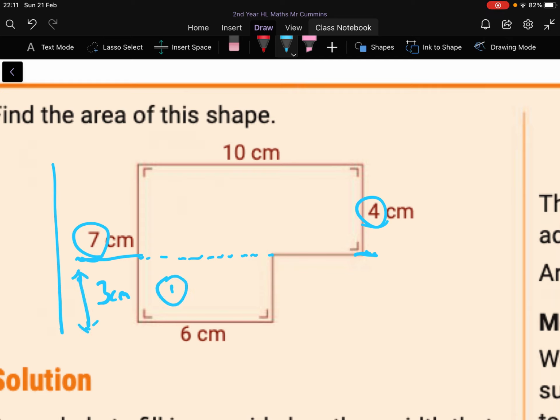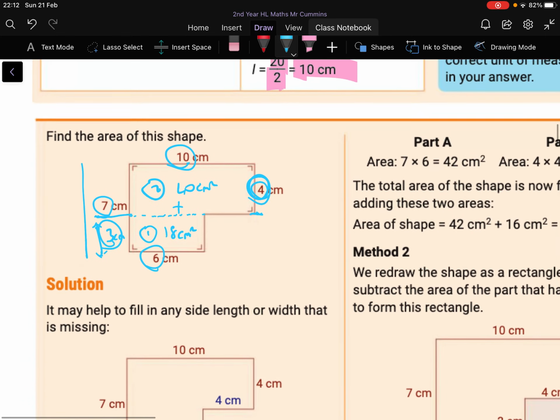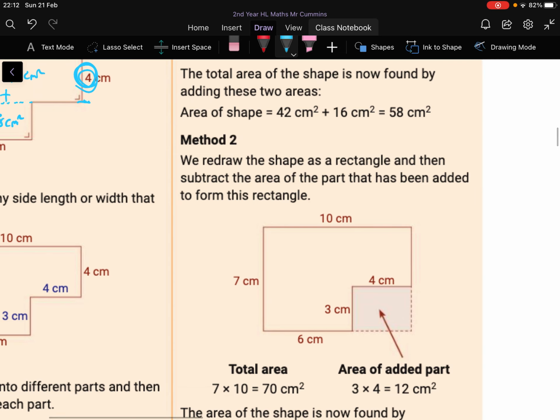So I could work out the area of this shape, 3 by 6, which would give me 18 centimeters squared. And then I could multiply 4 by 10 to give me the area of our big rectangle up there. So it's going to be 40 centimeters squared. Add the two of them together, and that would give me the area of the shape. And you can do it a couple of ways. Oh, there's even another way of doing it.